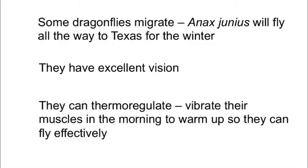So the adults of the late summer generation, they'll actually fly all the way down there. They'll go through another generation down the south, and then new adults will fly back. In some cases, there's actually evidence that the same individuals that fly south will actually fly north in the springtime, and they'll start to reproduce as they come north and leave subsequent generations along the way. But that's pretty cool that a dragonfly can actually fly thousands of kilometers.